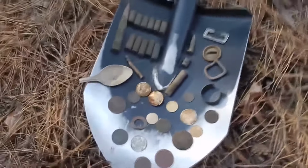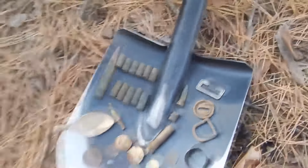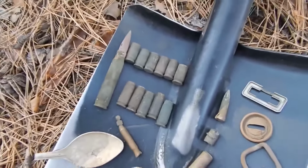Well, our expedition came to an end. We had a great day. On the shovel you can see all finds that history has given us.